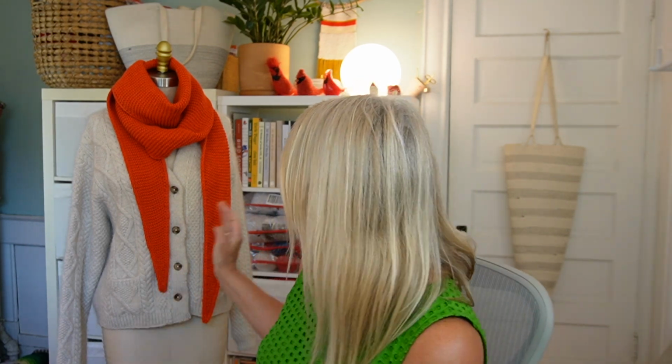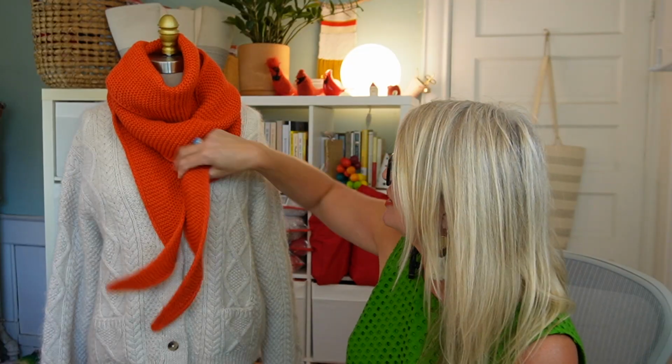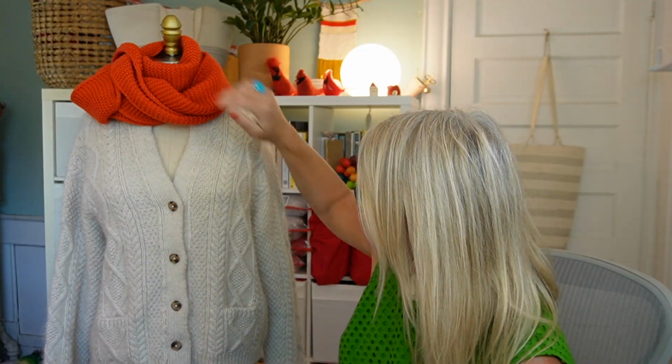I'll just say that. The first thing I'll get into are the finished objects. So today's finished objects are staring you in the face. I went ahead and redid the button band on my book club cardigan, and it turned out beautifully.